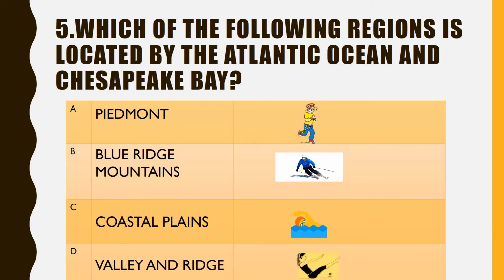Number 5. Which of the following regions is located by the Atlantic Ocean and Chesapeake Bay? Choose your answer, look at the exercise, pause the video, do the exercise, and then hit play to check your answer. The answer once again is coastal plains. You should have done swimming strokes.